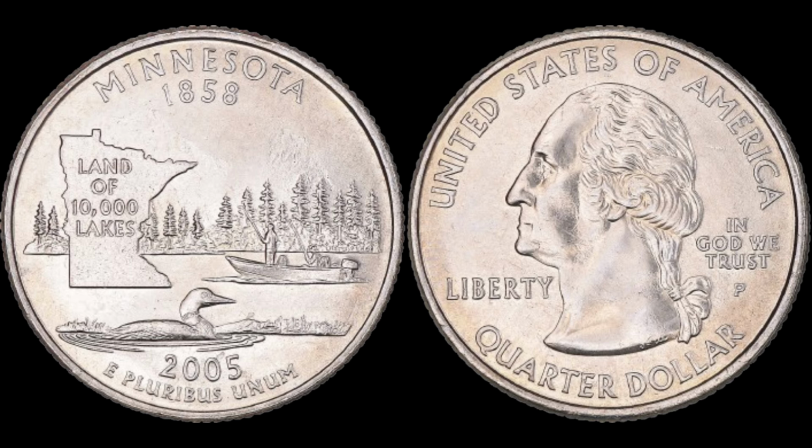As the years went by, we saw the shift from the silver era to clad compositions, and even some special editions like the State Quarters Program and the America the Beautiful series. Each design tells a story about America's history and cultural heritage.